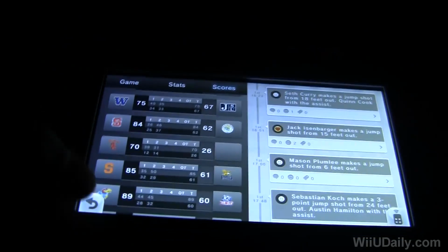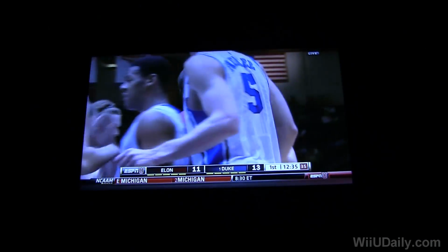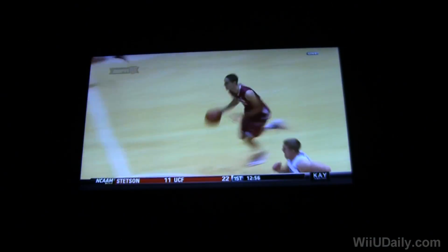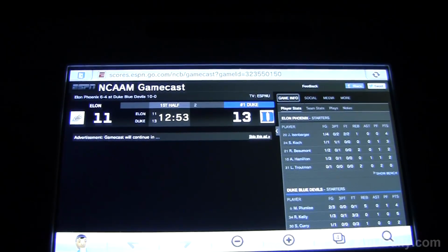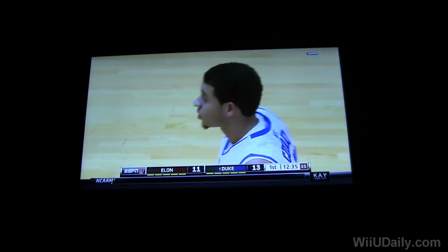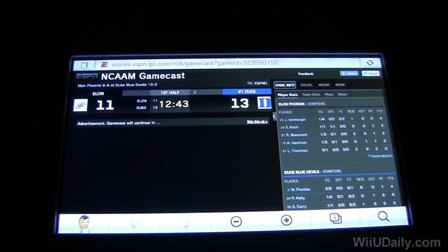Now, the delay thing kind of bothered me, so I was like, you know what? I'm going to test out just going to ESPN on the Nintendo Wii U gamepad and seeing if I can get a better experience on the Gamecast. And if you could, that'd be a bummer. So I looked at the score. Here it's 11-13, and I kind of timed how much quicker ESPN could update the score. So there was a foul shot, and all said and done, it was almost the identical amount of time.